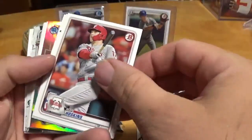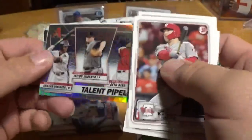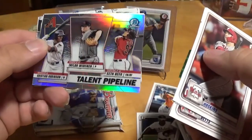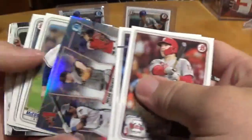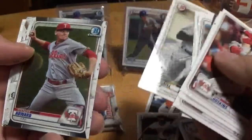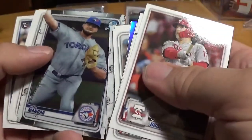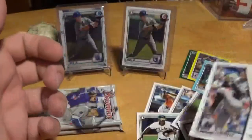There's a Yamamoto, Hoskins, Aaron Judge, Mookie Betts. So we got a Diamondbacks pipeline. Seth Beer, Brady McConnell, Sanchez, Mitchell, Howard, Manoa. There's a Jordan Alvarez, a Gavin Lux, and a Yamamoto. Those rookies are keepers. Quick.